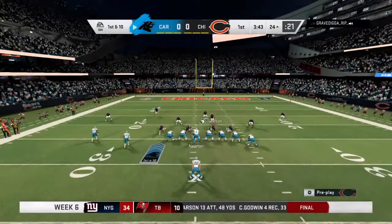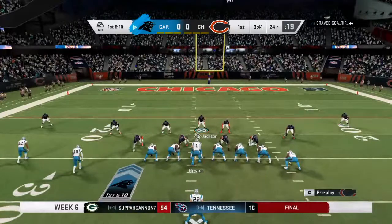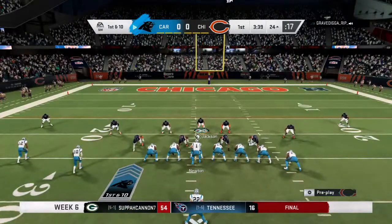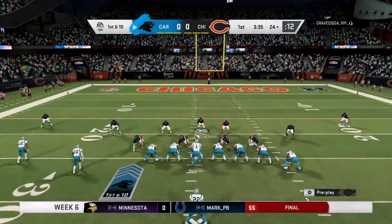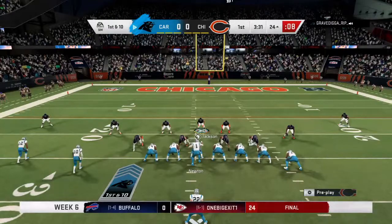Tighten up, tighten up, tighten up. Out, out, out, out. Check, cross. Watch the safety creep. Gun. Check.